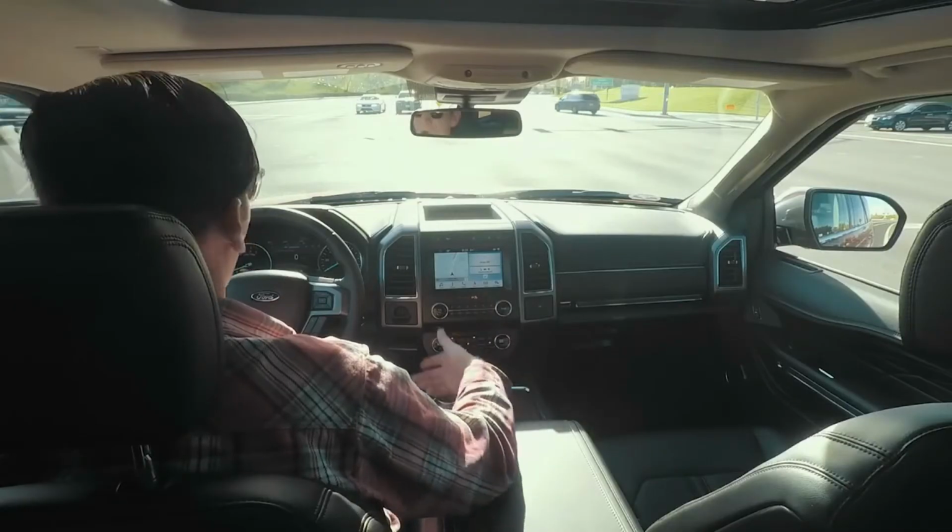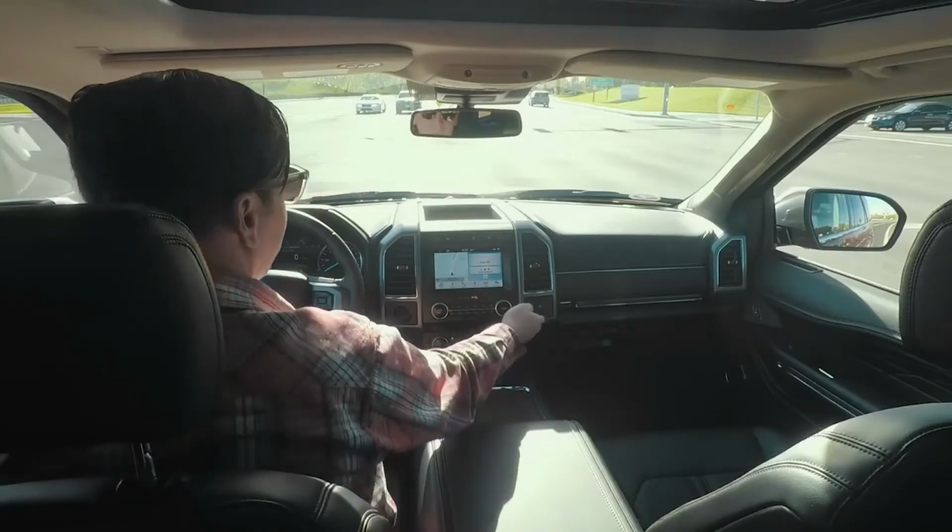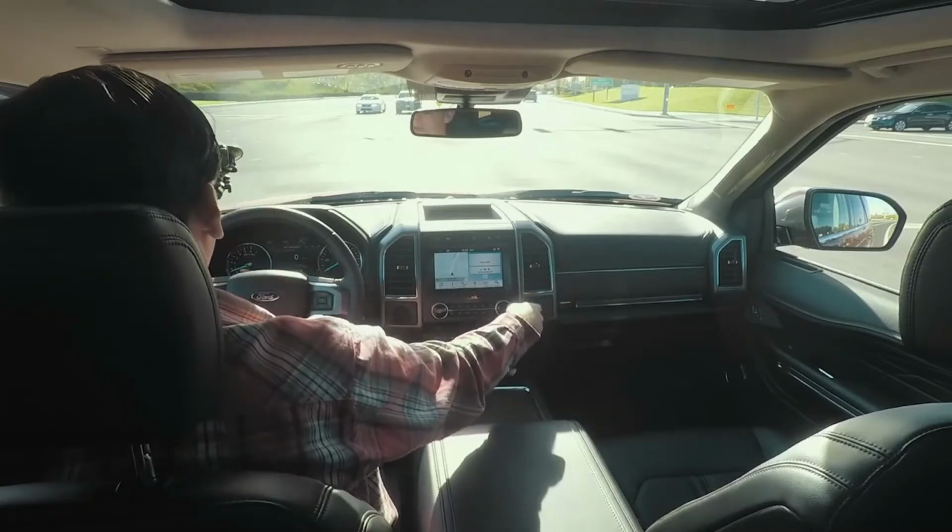So your phone's always ready to go. There's USB ports next to it, though, if you need them. There's a 12-volt power outlet right there. There's power in the back. The third row is power adjustable.